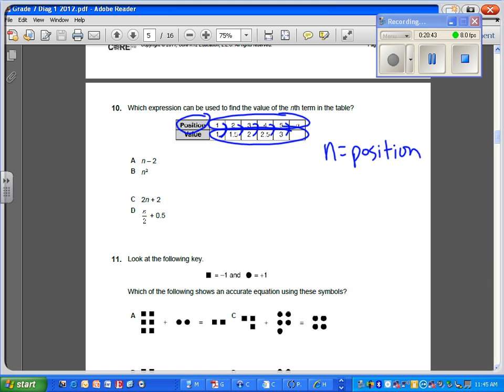I know that sounds confusing, but we're looking at a sequence to see the numbers, the terms in the sequence, and how they relate to its position. So let's check each answer choice here. N minus 2. So the first position should be a -1, because 1 minus 2 is a -1. The second position should be a 0, and I'm not seeing that here, so I can pretty quickly rule out A.